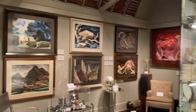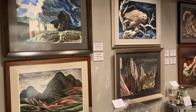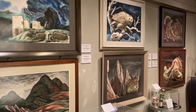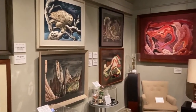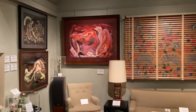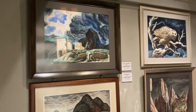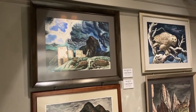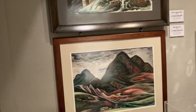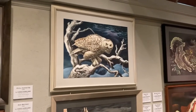I've now entered the front room, which would have been an office or classroom during the time that it was Vance Kirkland's building. He had possession of this structure from 1932 when he opened the Kirkland School of Art until his death in 1981. We like to call this the watercolor room. These are primarily realist watercolors that he painted as the first of his five painting periods. And you can see he did fairly realistic mountain scenes, some birds like this owl.